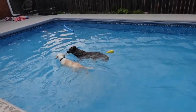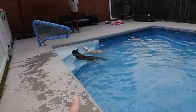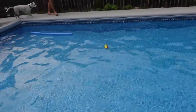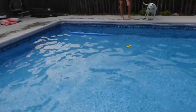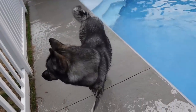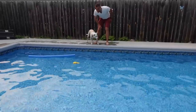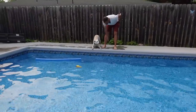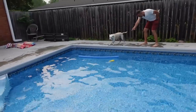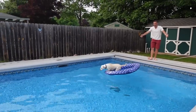Who's gonna win? You both forgot the hippo. Well, now it's in the middle of the pool. He's like, oh man, it's in the middle of the pool. You gonna get it? I know you know how. Oh, okay. Come on, you can do it, I believe in you. I think my favorite part is how they literally think about it and try to figure it out. You can do it! Are you gonna go for it? They're like, nah, I'm not going for it. Oh, it's getting closer. Yes, that's using your noggin right there.